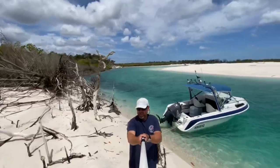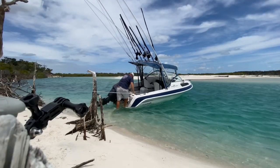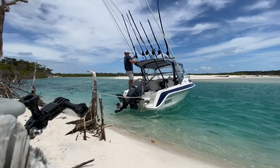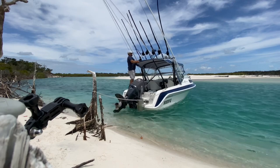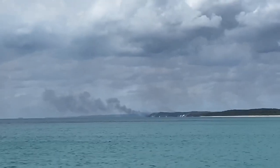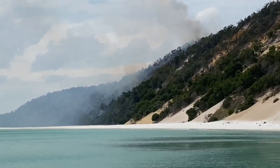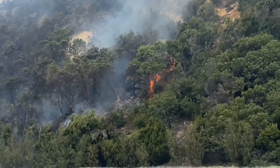This little creek's at Moon Point. If the tide's right, I often pull in here and rig up my boat, get the outriggers up, get the rods up, and then I just make my way up the inside of the island. As you can see, although we've got 20 knots still of southeast, it's calm when you run up the inside of the island.